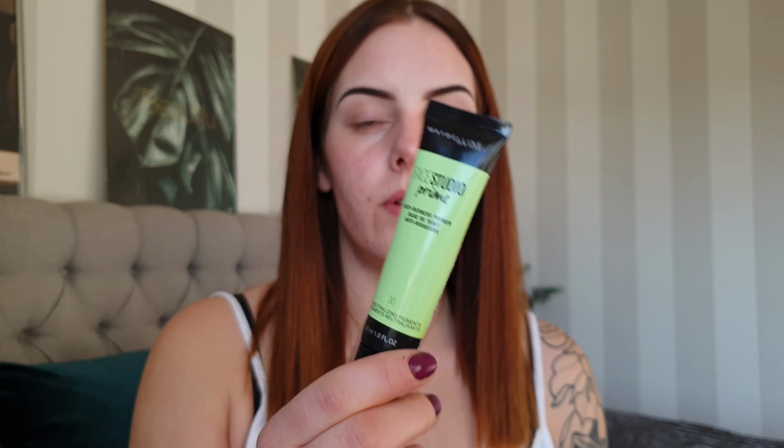For primer, we're using the Face Studio Prime Anti-Redness Primer from Maybelline. The green is going to cancel out the redness in my skin, I hope. And as you see, my skin is very, very bad right now. I have some terrible breakouts, pimples, and I'm dry. Also, we take the NYX Angel Veil Skin Perfecting Primer, and this I use on my T-zone, where I have big pores.